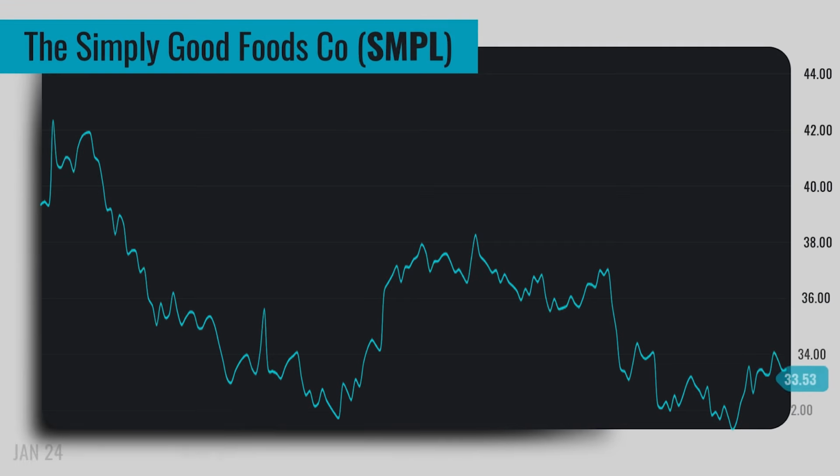I have a huge list here. I'll throw out one more though, and that's Simple Foods, SMPL, and it's kind of a similar chart to Cocoa, where for the last year and a half or so it's been in a range between about 31 and about 40 on the upside, give or take. The lower end of the range is 33 now.